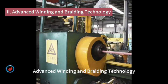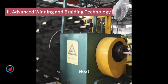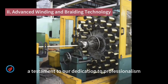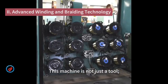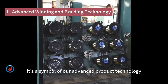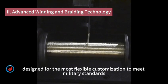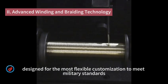Secondly, advanced winding and braiding technology. Next, we introduce our new winding machine, a testament to our dedication to professionalism. This machine is not just a tool, it's a symbol of our advanced product technology, designed for the most flexible customization to meet military standards.